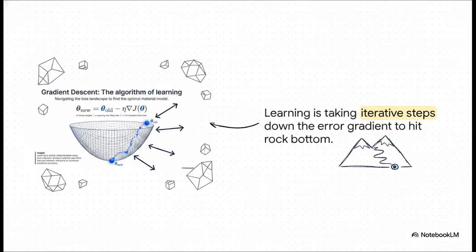So think about it. If our compass is always pointing uphill to where things are more wrong, what do we do? It's easy. We go the other way. We take a step downhill. This whole process is called gradient descent.